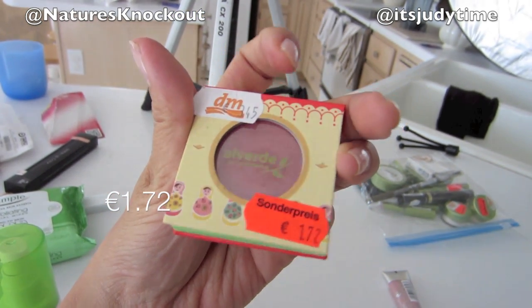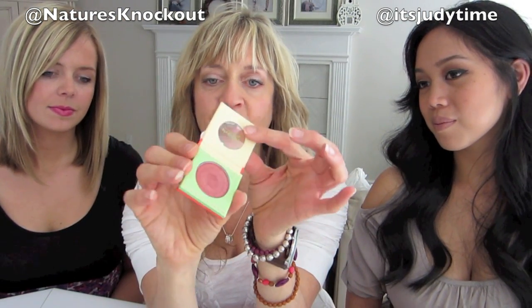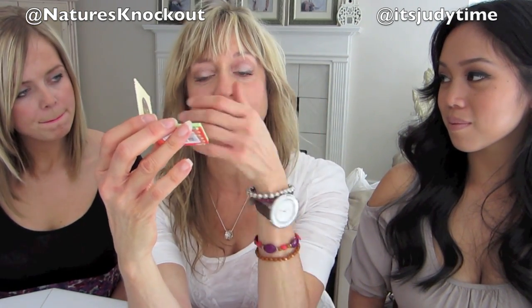€1.72. So anyway, it's really cute. Same thing. This could be used for cheeks or lips, you know, because it's a cream. So when you put it on the cheeks, you just want to go really lightly so you're not pulling that skin. And if you use sponges and brushes, you get better application.